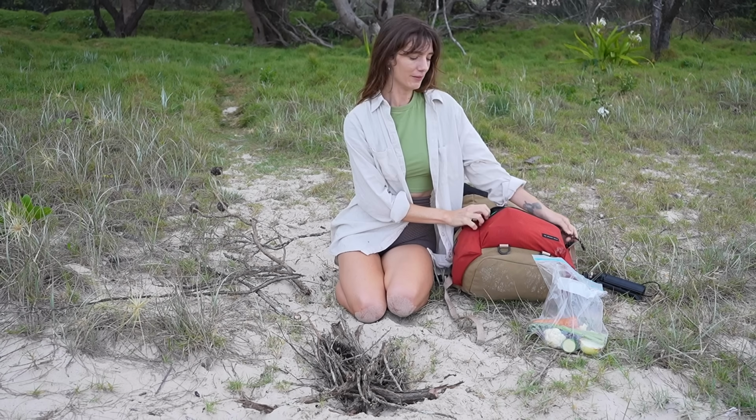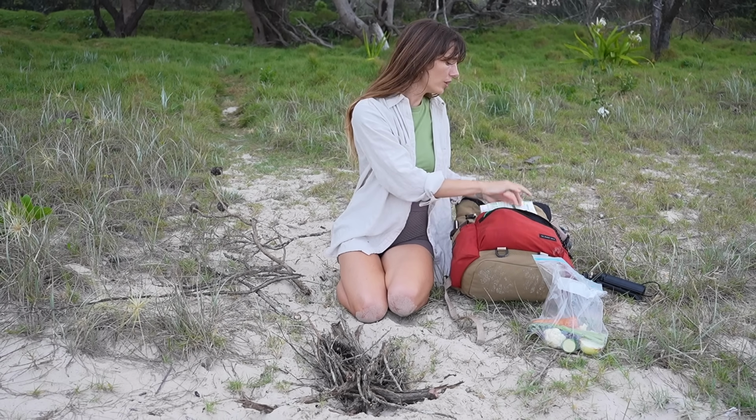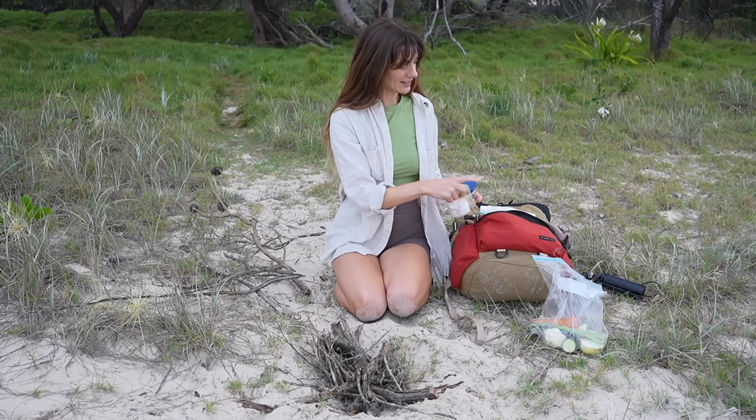So I'm just gonna make a really small fire because I don't actually need it to stay warm or anything. It's just to cook a little bit of food. And I'm gonna use my trusty cotton balls and Vaseline to start this one.